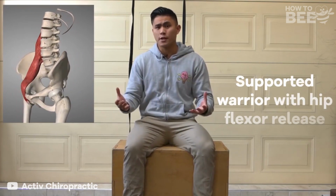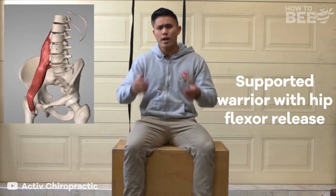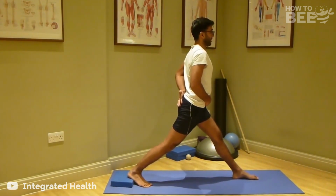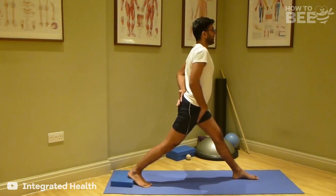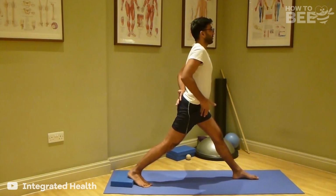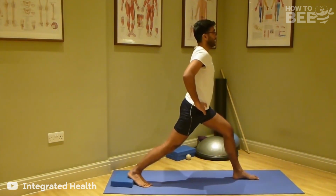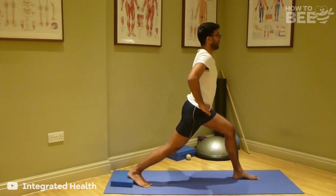First up, supported warrior with hip flexor release. This is a standing pose that opens the hips and strengthens your legs. Warrior pose also promotes good posture and spine alignment along with core strength. It extends the arms overhead and promotes strong shoulders. If you're looking for overall body strength and flexibility, this is perfect for you.